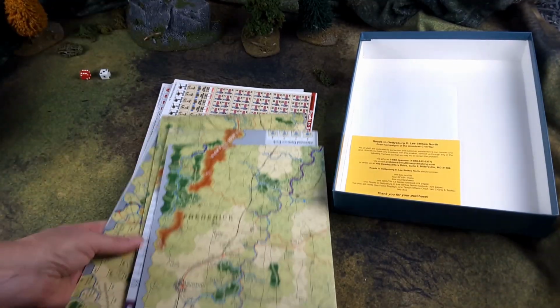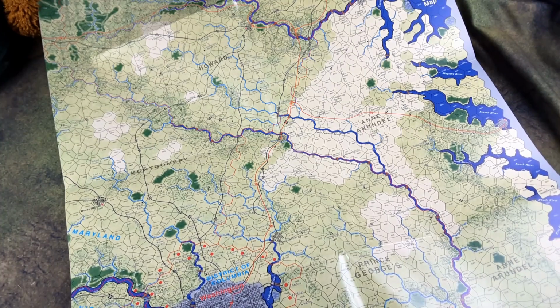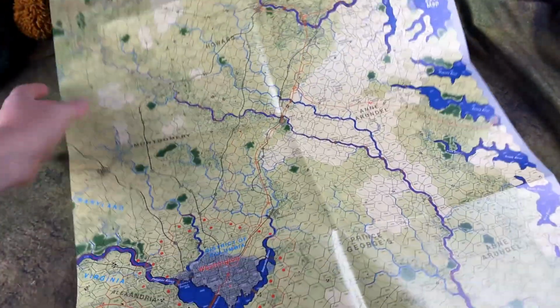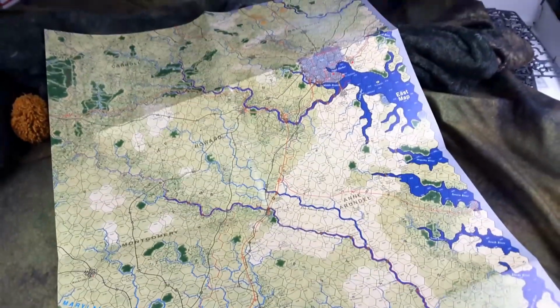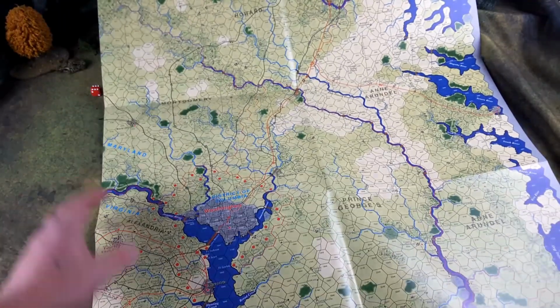I'm going to lay out a couple of these for you. Alright. Now again, these are pretty standard 22 by 32 inch maps individually. Some of the scenarios use two maps together. I can't get a full shot of the entire map. Let me see here. I can't lay it out either. I got too much on the table. But I'll give you some idea of what this is all about.